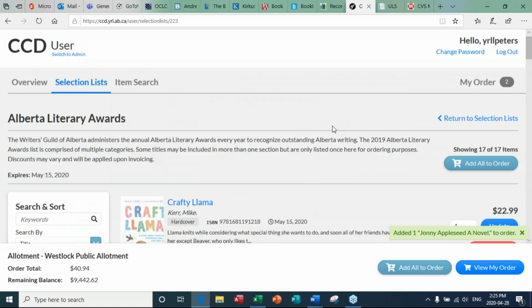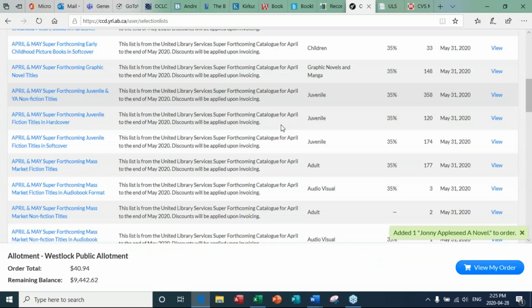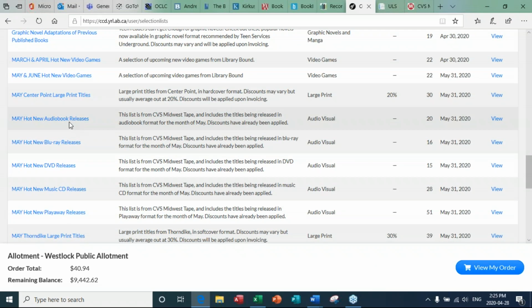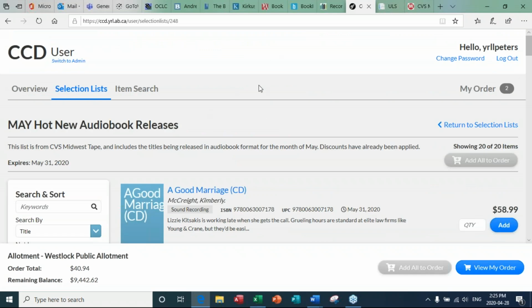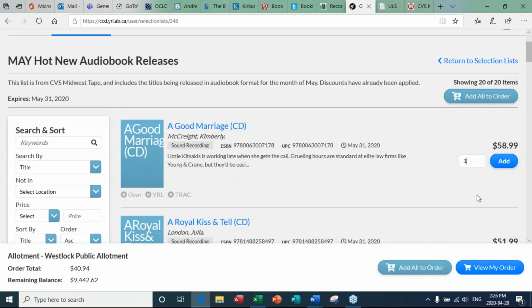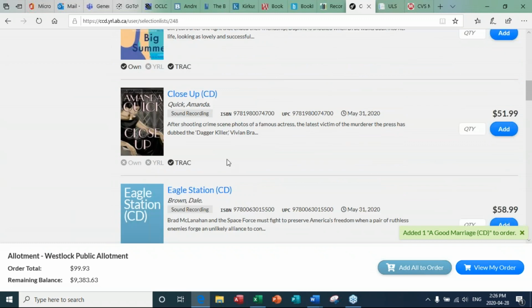I'm done with this list, but I want to go back to the main area of selection lists. And I'm going to go to the hot new audiobooks from CBS Midwest Tape. And so I'm going to add a copy of the audiobook A Good Marriage. And again, you can see that it's all listed as sound recording, even though we know that this is just an audiobook listing, but still good to pay attention to the format. You never know.